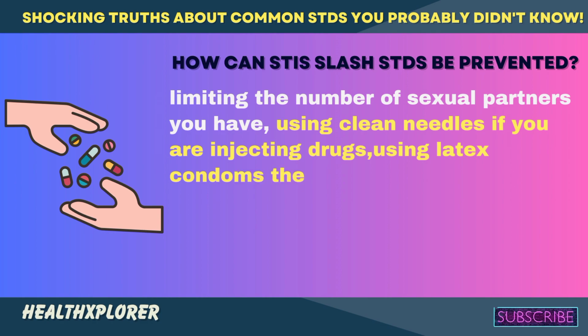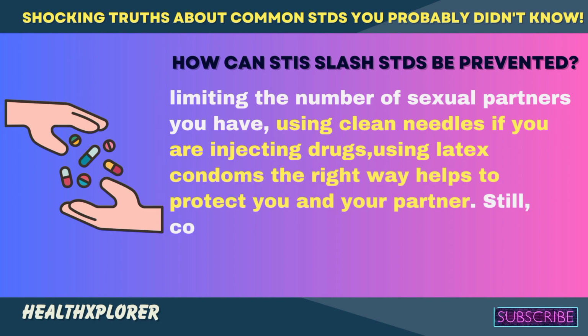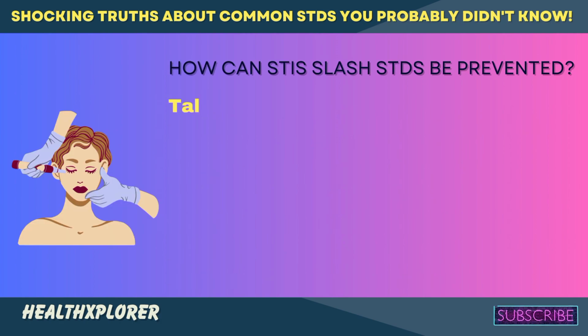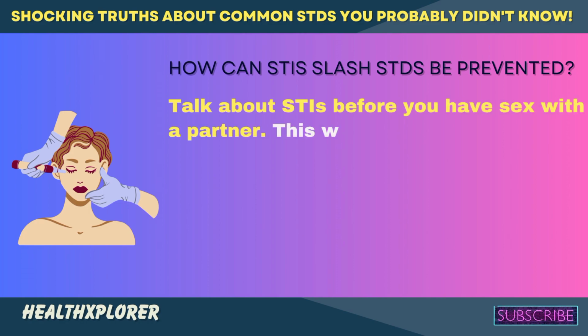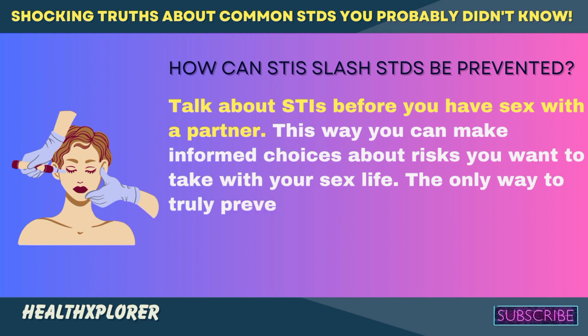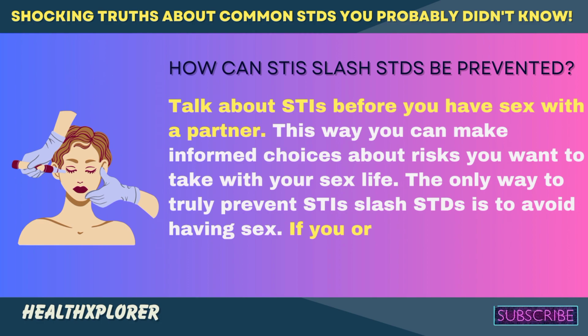Using latex condoms the right way helps to protect you and your partner. Still, condoms don't cover everything. It is possible to get or spread infections even when using a condom. Talk about STIs before you have sex with a new partner. This way you can make informed choices about risks you want to take with your sex life. The only way to truly prevent STIs/STDs is to avoid having sex.